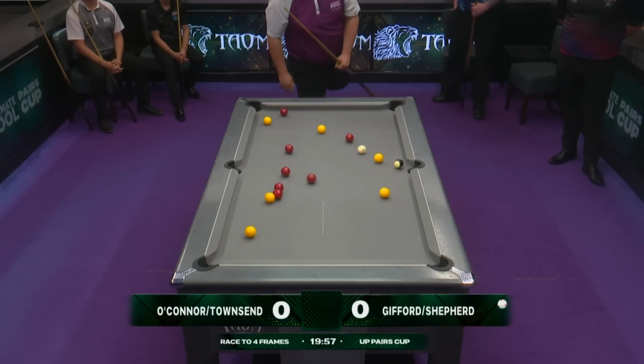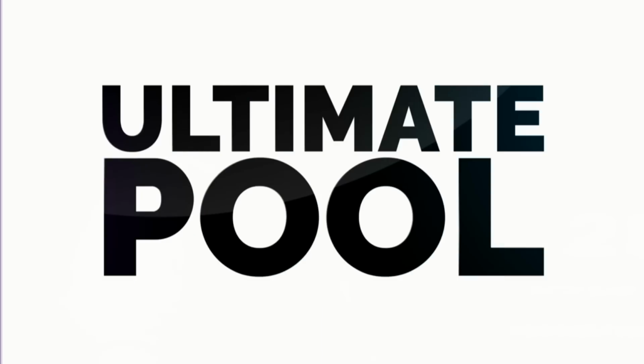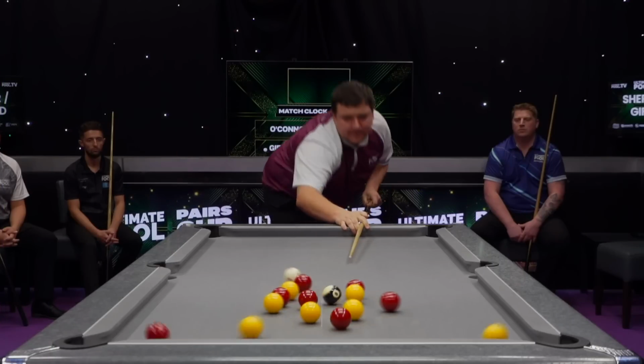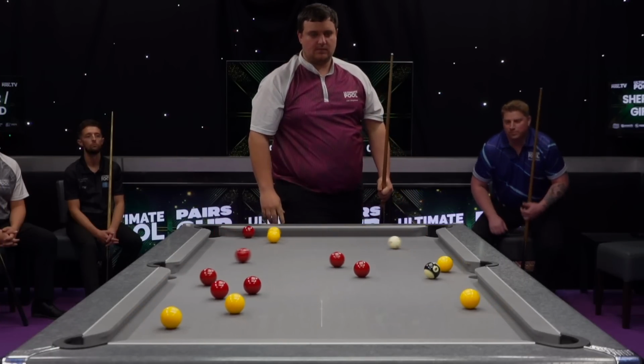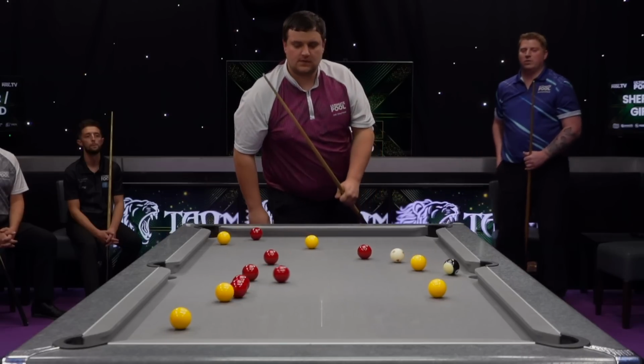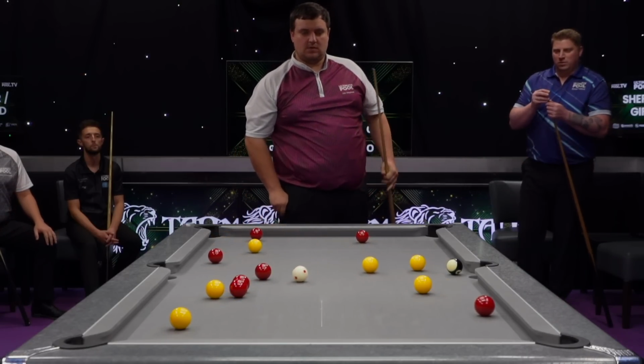That is a belting break. Richard Gifford wants the 8-ball. He's not getting it. Zach Shepherd on the break, I should say. Apologies. You should always be able to tell, he's got such a unique style on the break, the way he uses his cue to work out exactly where the cue ball goes, the same every single time he breaks.